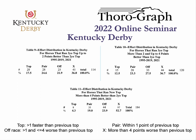The other thing that turns out to be significant is the amount of development from the horse's 2-year-old top to his 3-year-old top. Horses that have already developed more than 4 points almost never run new tops in the Derby, and more than half run X's.